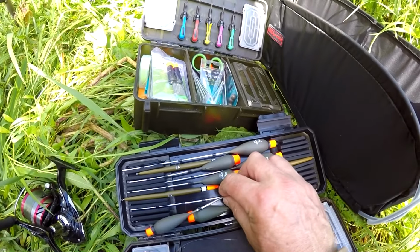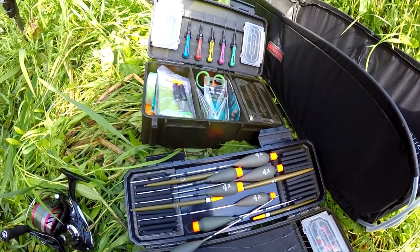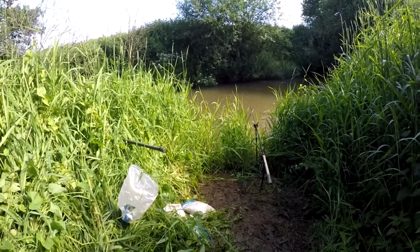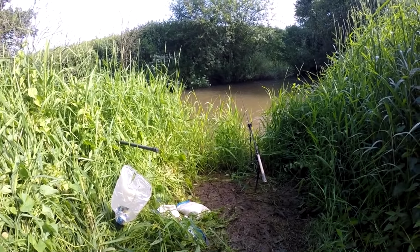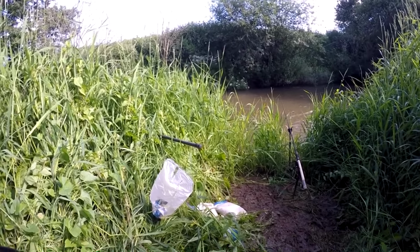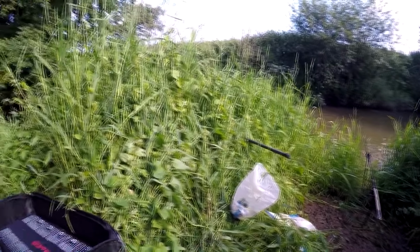I'm going to use my dreaded Float Master rod in the 15 foot version of it. I can fish it at 13 or 15, and that'll give me a bit more control, especially because there's quite a lot of snags in this swim, and I can hopefully turn their heads if I hook into anything half decent. So there we go, let's set the rod up.